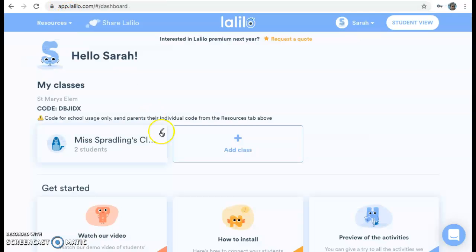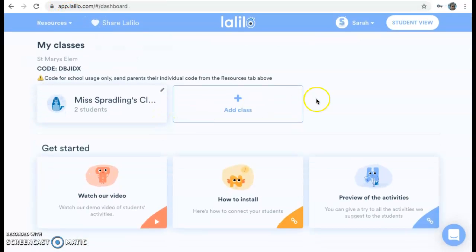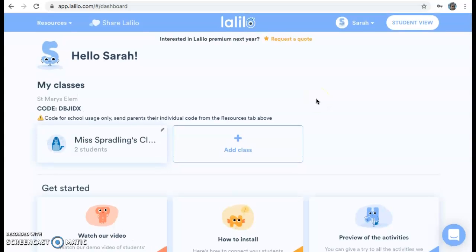So this is just a great resource to use for K through 2 phonics, and if you would like the premium, that's something the school would have to buy, but honestly, just the free version is all you really need. So this is a great resource, and I am excited to use it this year.